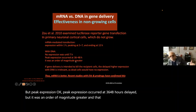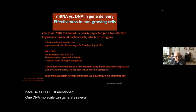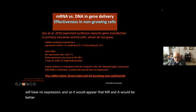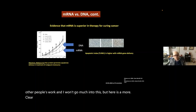And that can be understood because, as I just mentioned, one DNA molecule can generate several mRNA molecules. But if you're trying to kill the cells, this delayed higher expression really is irrelevant, because the dead cells will have no expression. And so it would appear that mRNA would be better. And recent studies have confirmed this, even with using EVs.